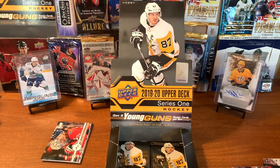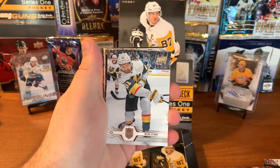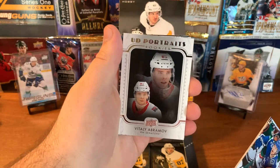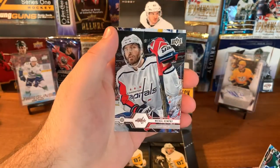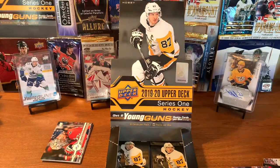Last six packs. I believe it's two more Young Guns we're supposed to get. Antoine Roussel, Mark Stone, Alexander Radulov, Noah Hanifin, UD Rookie Portraits of Vitaly Abramov, Tomas Hertl, Michael Kempny, and David Perron.